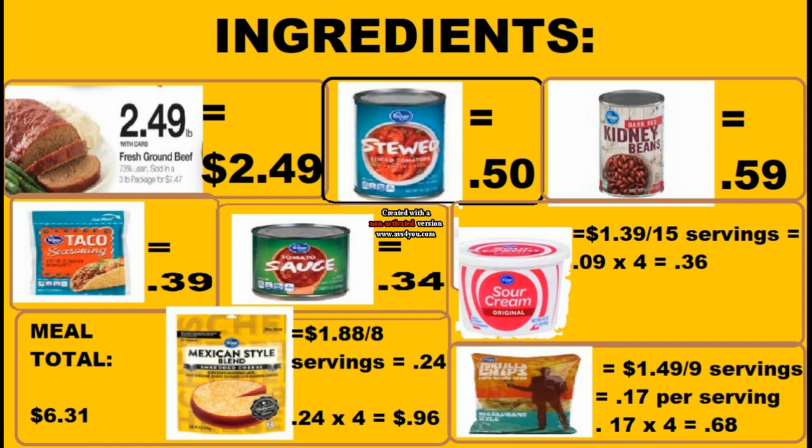You're going to also need a thing of sour cream. And how I did this, pick up the one that's $1.39 that has 15 servings. So divide that by 15 servings. It comes to 9 cents a serving.